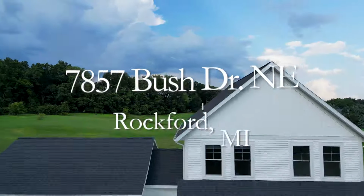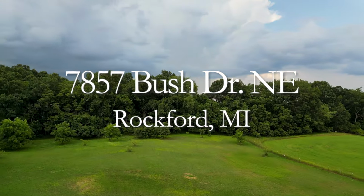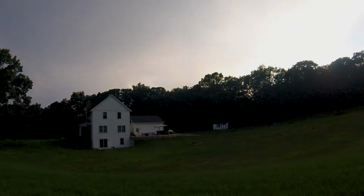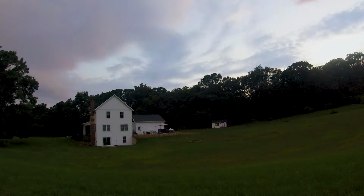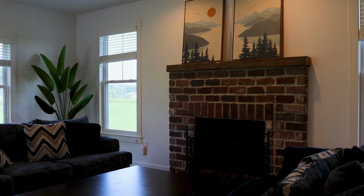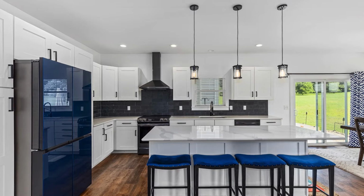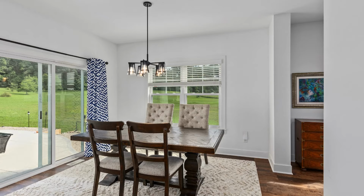This is 7857 Bush Drive on the outskirts of Rockford. Still has everything this incredible town has to offer, but even a little bit more removed and even a little bit more privacy. Inside is a fusion of modern farmhouse with Scandinavian influence. So, an open, flowing floor plan still with distinct spaces, windows all around, and warm, inviting finishes.